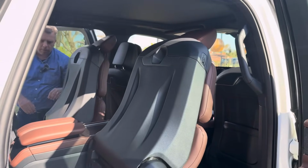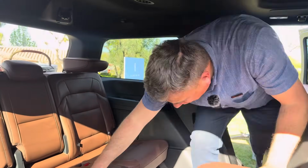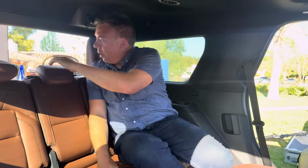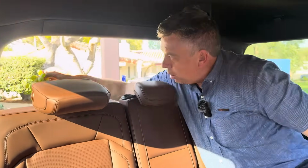There you go, kind of revealing the entry into the third row. And since this is TFL, of course I'll get back here. Oh, I can have some grapes. Look at this, Cole. I could reach back and have some grapes. I'm sorry, I'm not gonna eat that right now.